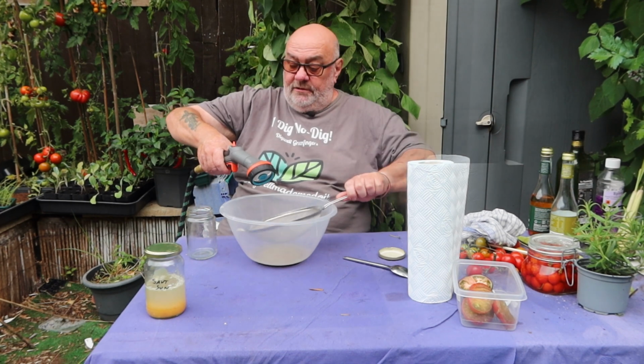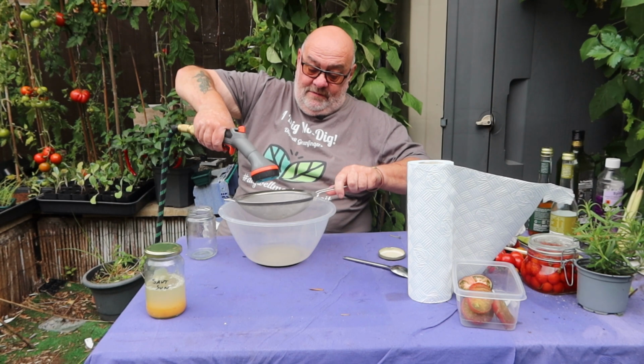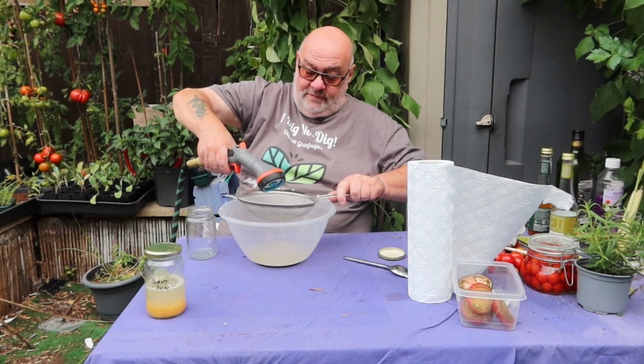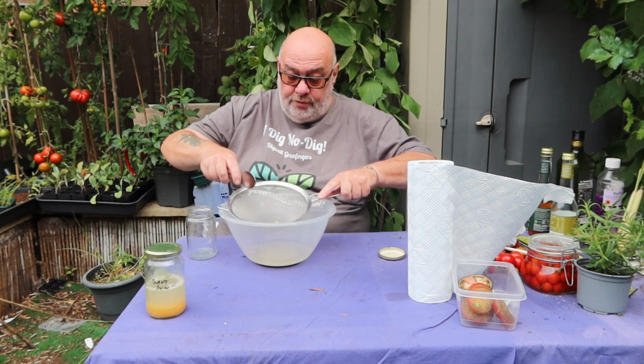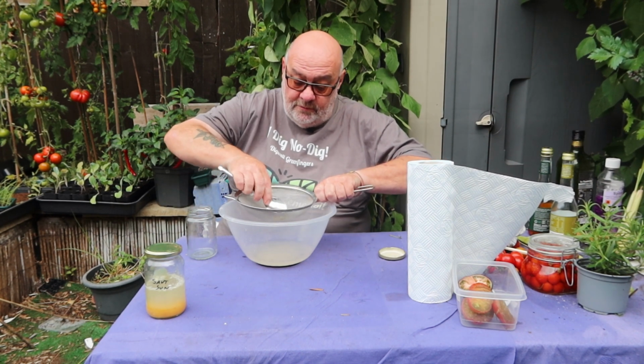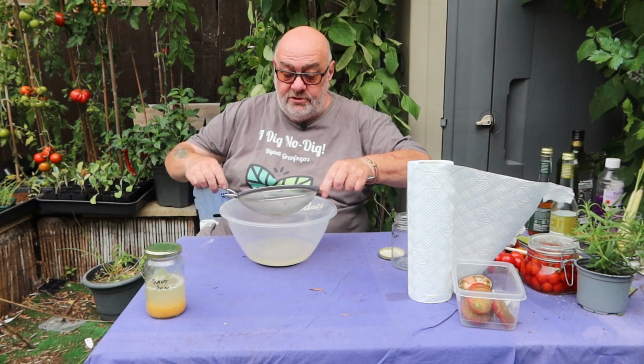Need a hose. I'm going to put this on minimum actually, because it's going to go everywhere in it. That's it. Okay. And push the pulp through the sieve a little bit. Oh, I'll tell you what, I reckon that'll do. Let's scoop these up.